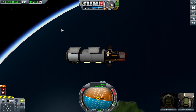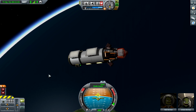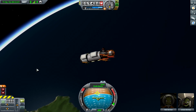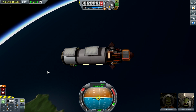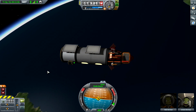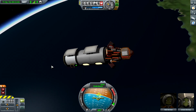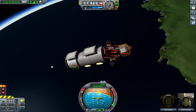Another thing we could have done is kept this other part of the ship that did have the solar panels and try to have Bob push against the much more gigantic ship, which would have meant we would have needed a lot more time to push it in order to slow it down. That's number one. And number two, we would have had a much bigger ship that we needed to slow down, but we would have had power. We could have oriented it the right way from the get-go.